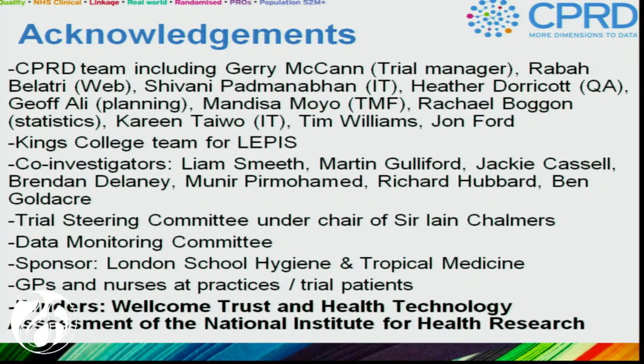So, my last acknowledgement: there are a lot of people involved in these trials. There's a team at CPRD who works on that, and a lot of co-investigators. Sian Chalmers has been the inspirational head of the trial steering committee. I also want to recognize the GPs, nurses, patients, and the funders, the Wellcome Trust and the Health Technology Assessment. Thank you very much.